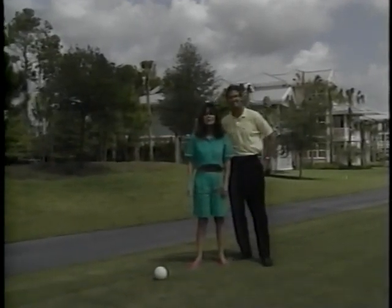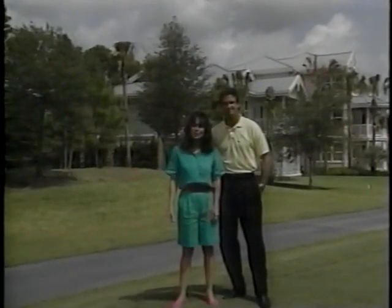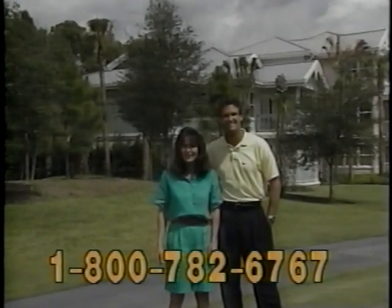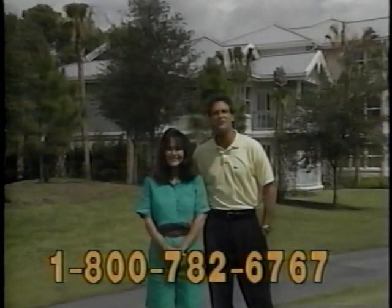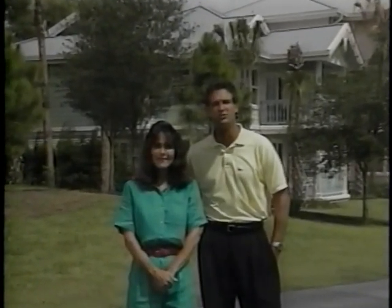That's it. We're done. But not before telling you one more time that if you have any questions, call your quality assurance manager at 1-800-782-6767. Congratulations on your decision and welcome to the Disney Vacation Club here at Walt Disney World Resort in Orlando, Florida. The only thing left for you to do is to reserve your dates and hurry back to enjoy your piece of the magic, as only Disney knows how to create.